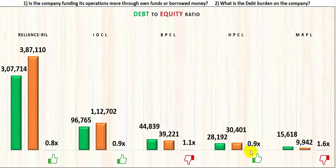HPCL's debt is again very near to the equity. MRPL has seen the highest debt to equity ratio of 1.6 times. The debt was 15,000 CR against the equity contribution of 9,900 CR. So we have to keep in mind that we don't want to buy into companies which have very high debt.